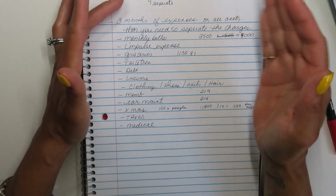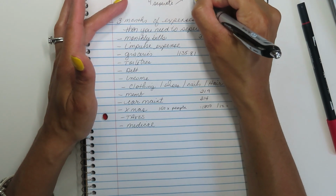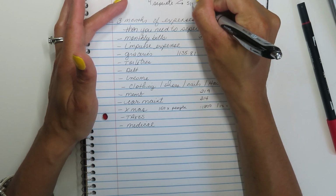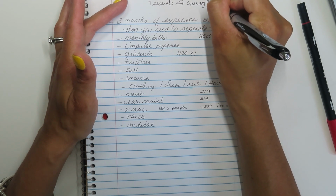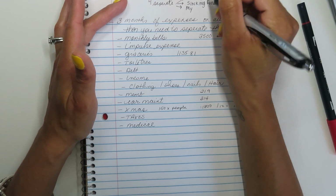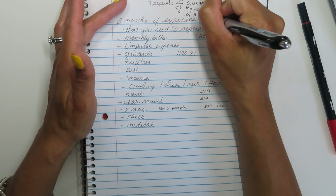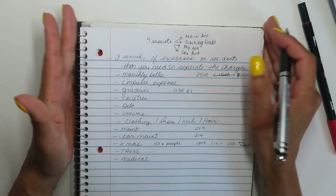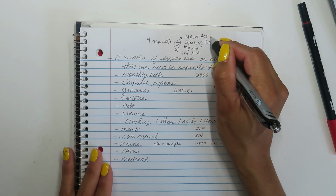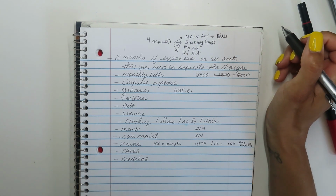So the way we separate our things is we have 4 separate checking accounts. The first account is called our main account. Our second account is called our sinking funds. The third account is my account. And the fourth one is Lex's account. Alright, so let me explain the 4 that we have. The main account that we have is all of our bills that you pay. All of our bills go into the main account.